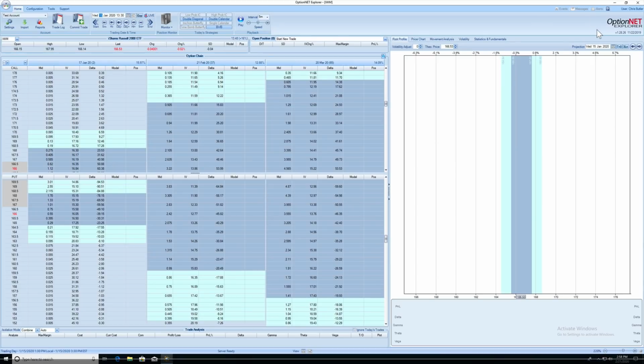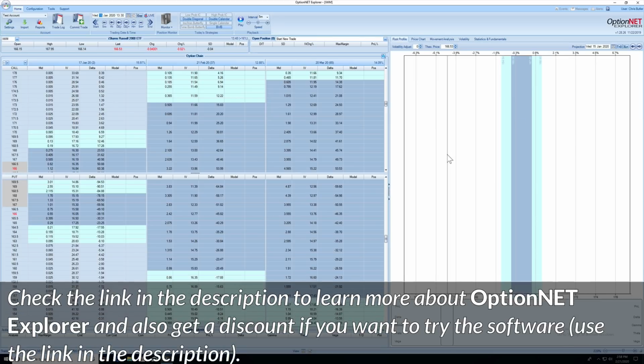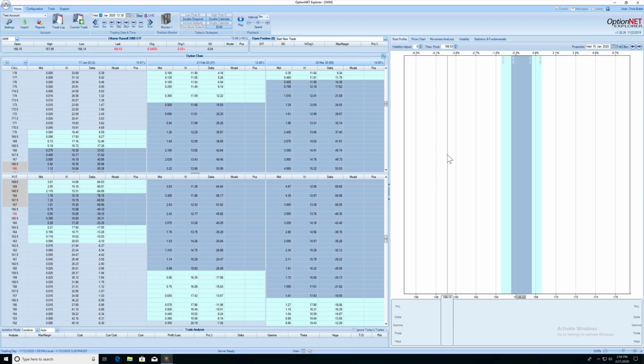I've opened up Option Net Explorer, which is options trading analysis software, and I can use this to back test certain strategies and also model different trade adjustments to see exactly how it will change my expected profit and loss curves. And it's cool because I can look at the expected loss curves at different intervals in time in the future. And I'll show you what I mean by that.